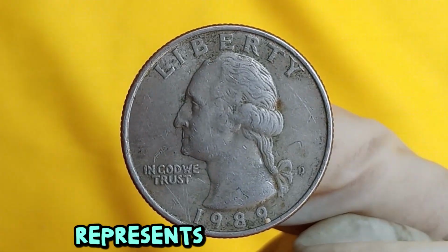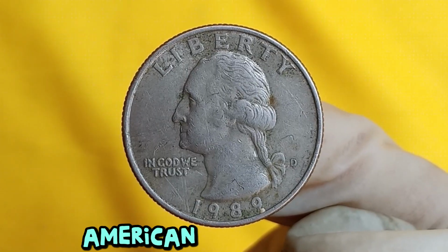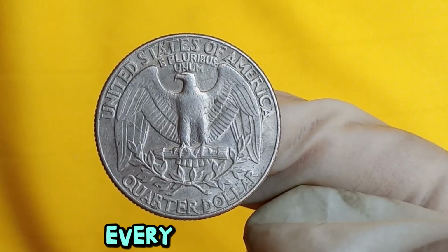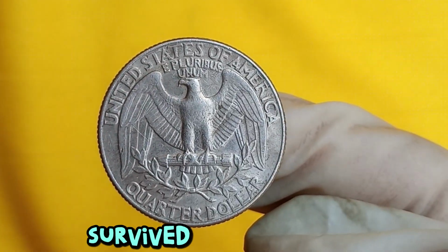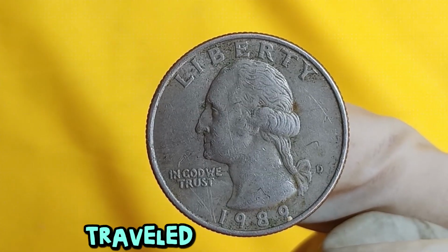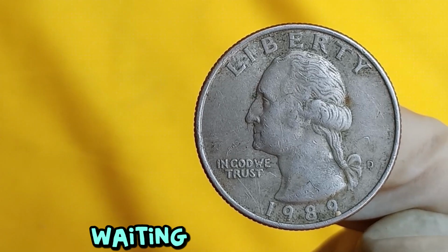For viewers of rare U.S. coins, this coin represents more than just a piece of metal. It represents a journey through American history, craftsmanship, and the thrill of discovery. Every scratch, every detail, and every glimmer of luster tells a story about where the coin has been and how it survived through decades of circulation and storage. Some coins traveled through thousands of transactions while others remained hidden away in collections waiting to be rediscovered.